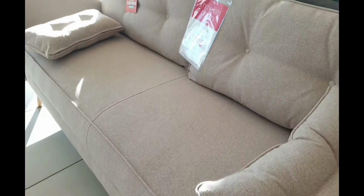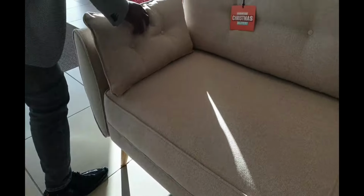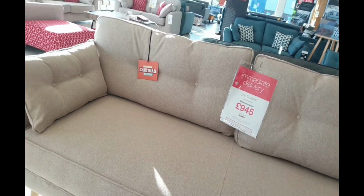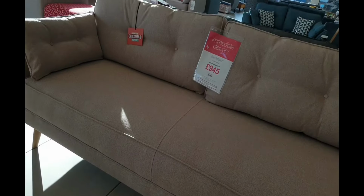So this is the one. My husband, he likes this one. But I love the mustard color one. I know you can't see the color very nicely because of the sun, but it's really, really nice.